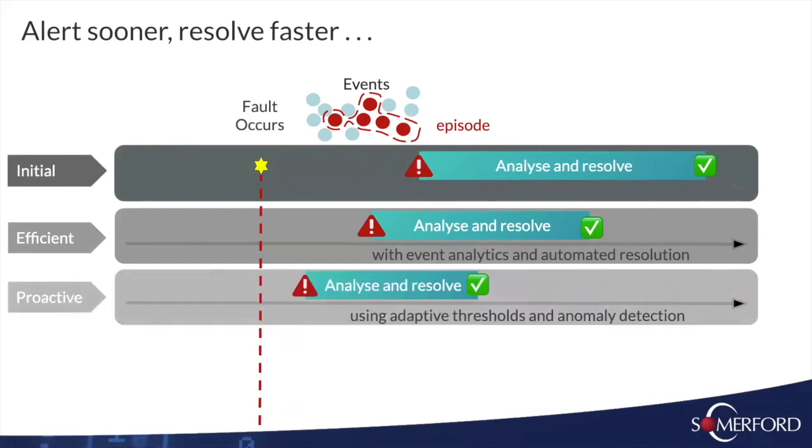However, Splunk ITSI goes well beyond this. It supports adaptive thresholds and has anomaly detection capability. Through the analysis of logs and the use of metrics, a picture of normal operational behavior can be established. In this way, any conditions or combinations of events that occur outside of normal can be quickly identified and an alert raised. Anomalous behavior can quickly be analyzed and the root cause found, often before the fault has time to become a full-blown incident. Result, earlier detection and faster resolution.